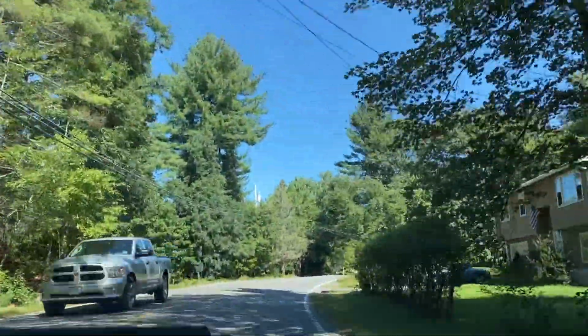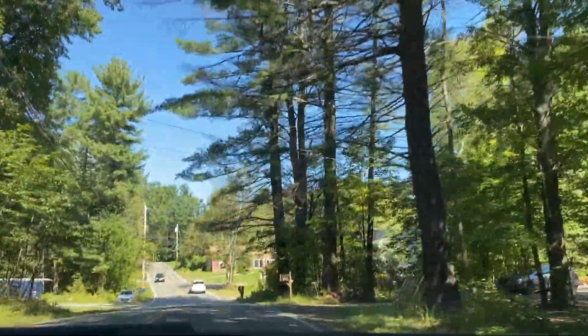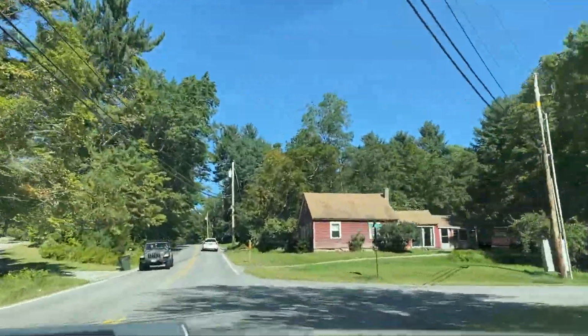If you're thinking about moving to southern New Hampshire and this is the type of landscape you like, then I highly recommend also looking at Litchfield, Auburn, Hooksett, as well as Goffstown and New Boston.